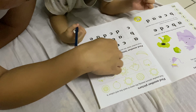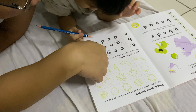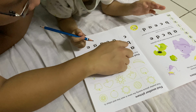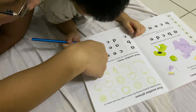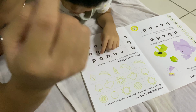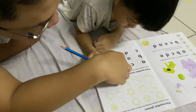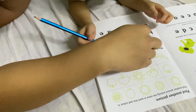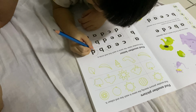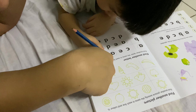Okay, for this one, this is what letter? A. Then you have to find it here. What letter is this? B. Then you have to find and circle it here. What letter is here? B. Is this B? Yeah, but this is B. So you have to find and circle it here. We have B? Yeah. Circle B. Is that B? Yes.